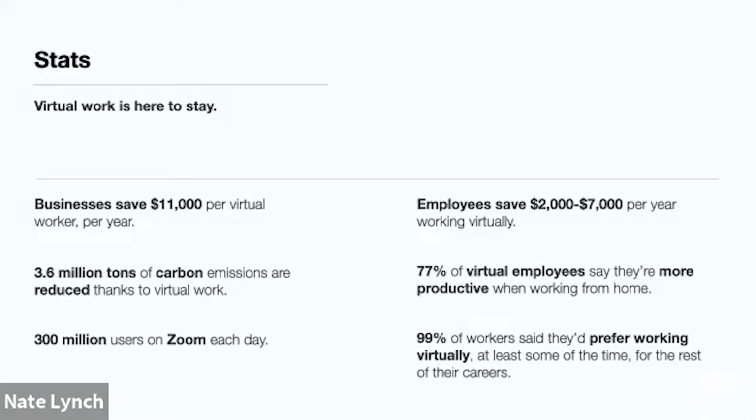So here are some stats. You can comb the internet and find this sort of thing, but businesses save about $11,000 per year per virtual worker. Employees save $2,000 to $7,000 themselves. From a carbon emission standpoint, if that's something you all are focused on, 3.6 million tons of carbon emissions are reduced thanks to virtual work and all the travel that's cut down. 300 million users use Zoom each day, which is pretty staggering. I think it was 200 million in March, so they're up 50% since that time. And I think at the end of last year, they hadn't even cracked 100 million. So obviously their business is booming.